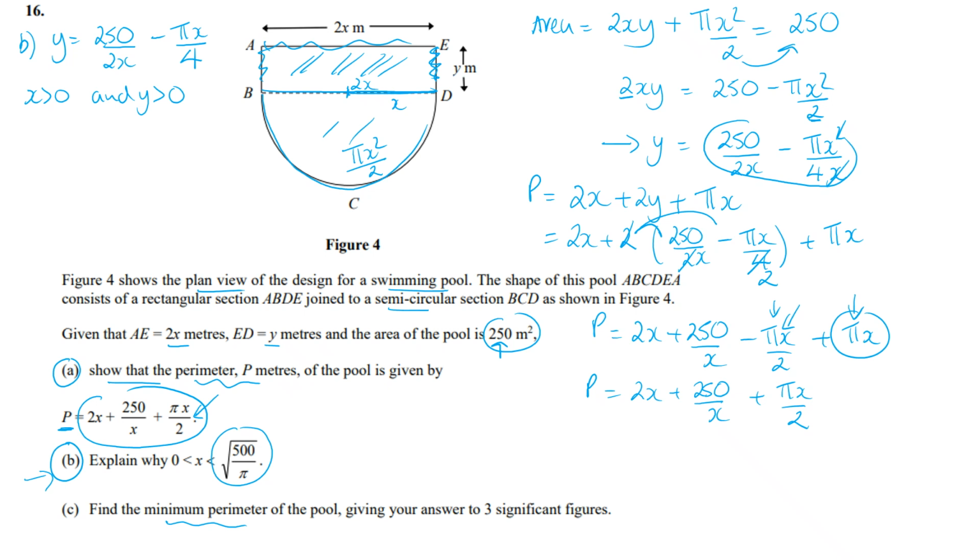So if we go to this equation for y and make it a single fraction, the common denominator is going to be 4x. So this one I need to multiply by 2. So that's going to be 500 minus, and then that one just needs to be pi x squared. Now for us to have a swimming pool, y has to be bigger than 0.